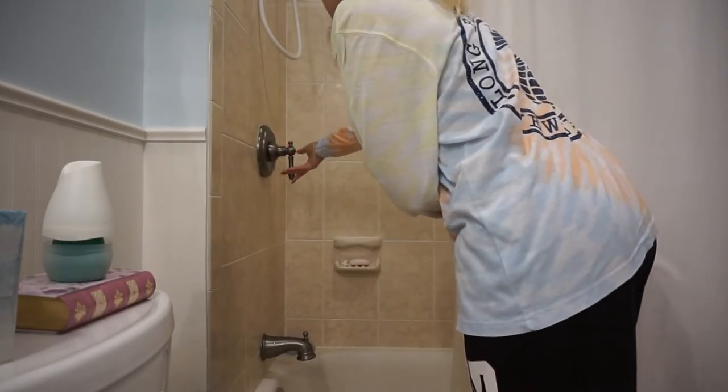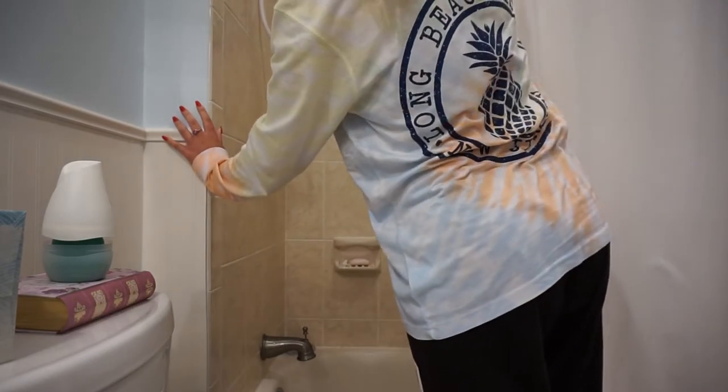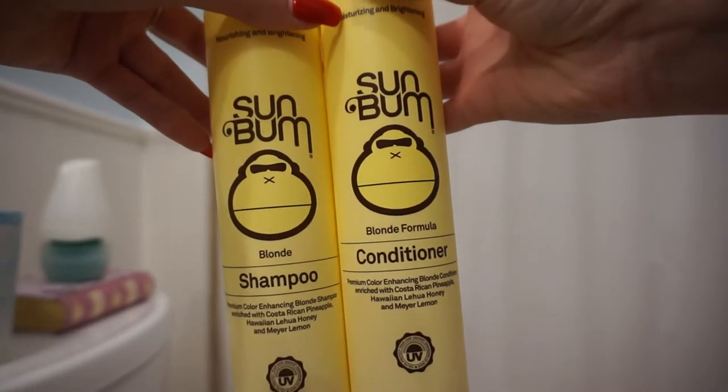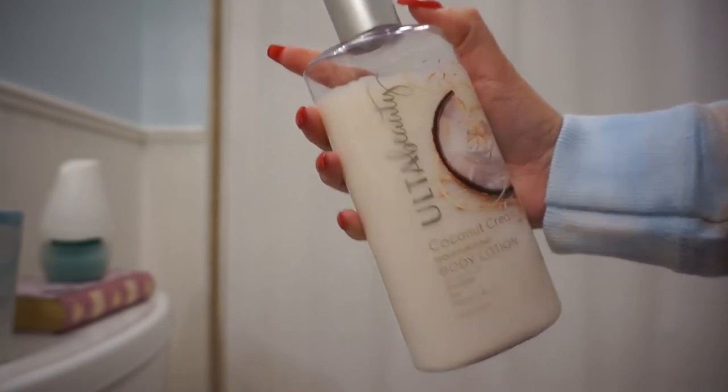So after our delicious dinner, it was time to wind down for the night. And in the shower, I was obviously going to wash out my conditioning treatment. But for shampoo and conditioner, I use the Sunbum Blonde Formula Shampoo and Conditioner. It's amazing. I love it. And for some reason, it smells like bubblegum. And then for body lotion, I just use this coconut lotion from Ulta.